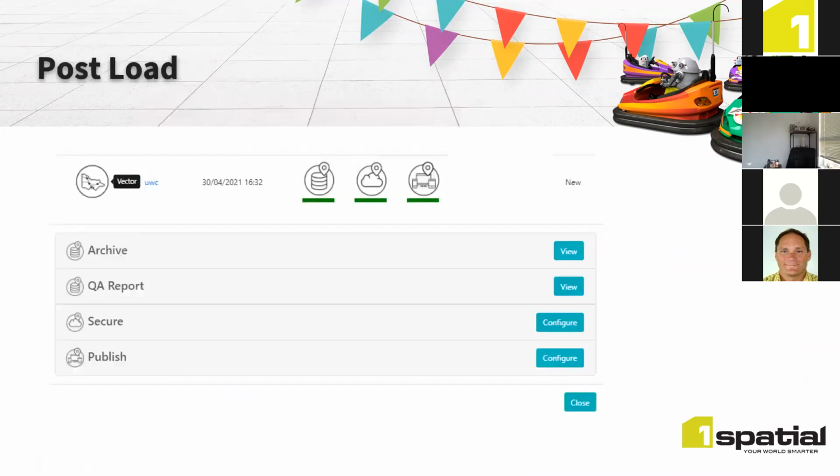Okay, so once that's loaded, the data custodian can access the configuration menu, which is this one that you see on your screen now, and you have access to all the previously loaded data through this archive option. You have access to all the QA reports that are generated on load.